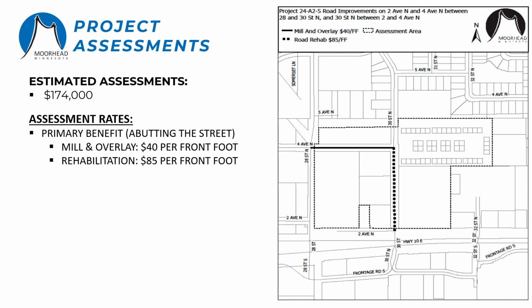Depending on where you live in the project area, you will be assessed at one of two rates. For a mill and overlay, the rate is $40 a front foot. For a rehab, it's $85 a front foot. On this map, you can see the different assessment areas, which again are based on the type of work being done.